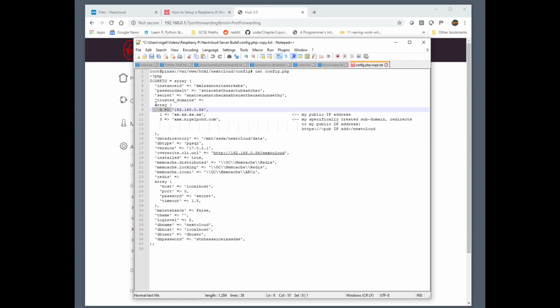Okay, so this bit here is the port forwarding. So in trusted domains, initially you have your localhost. Then I put in my external IP address, the IP address to which I face the world from my router, so my public IP address. And then I put an entry in for my subdomain that I created on my website. And this redirects to https:// the public IP address, this one, and then /nextcloud, so that my friends and family just need to type in the subdomain and they're redirected to the login page of Nextcloud. And that is everything in the config.php.